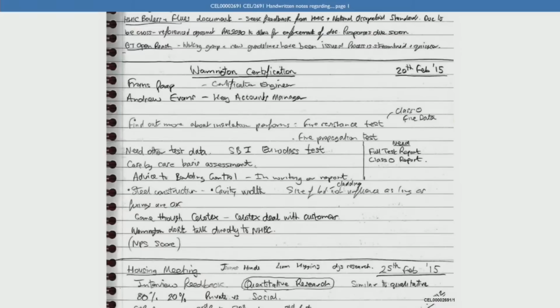Case-by-case basis assessment. So did you understand that Exova were saying at this stage that a report would be project-specific? No, I did not understand that. You didn't? No. Right. Did you discuss any particular cladding systems at this meeting? I don't know. I can't remember, if I'm honest.